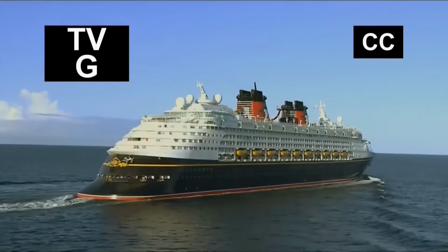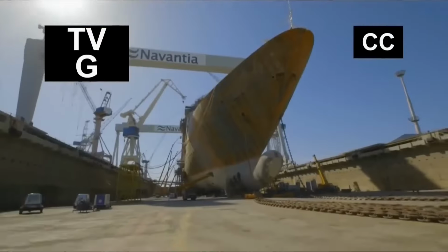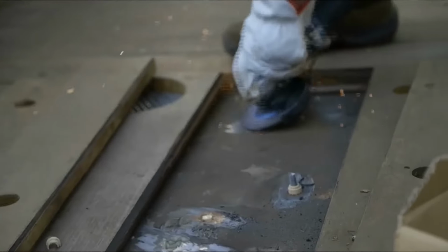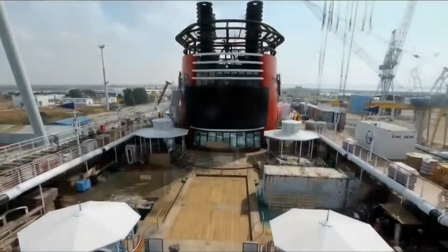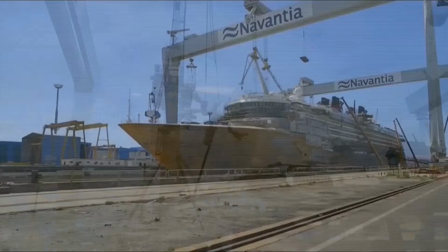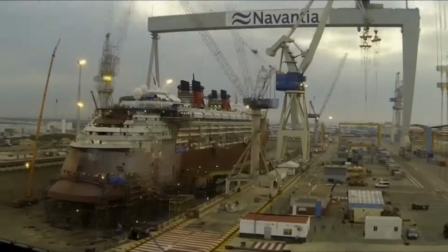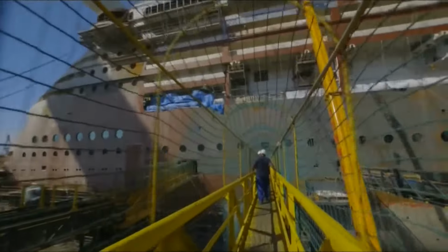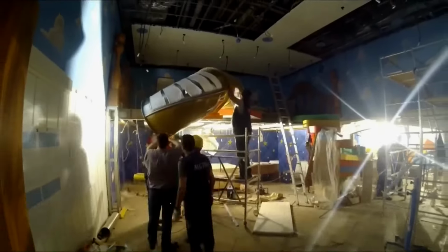Coming up, witness Disney Cruise Line like you've never seen it before, as their flagship vessel, the Disney Magic, gets a major bow-to-stern upgrade. In just a matter of weeks, this 83,000-ton ship will be creatively updated and changed in Disney Cruise Line's most extensive renovation ever. And we have a backstage pass to all the action.